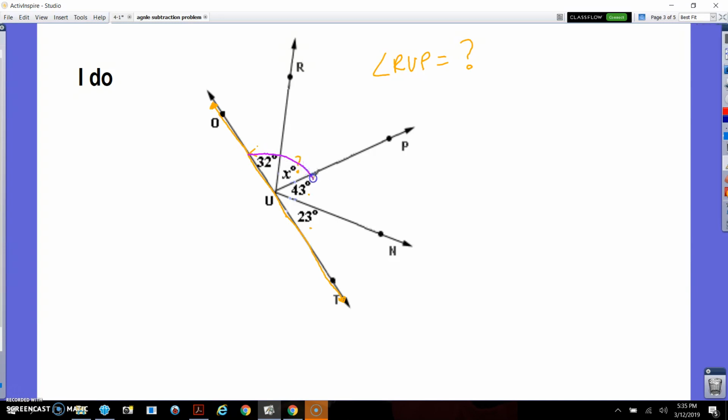This is still a 180 degree angle right there. So if I take all these four angles and add them together, that 32, and the missing one, and the 43, and the 23, and I add all those together, they make a straight angle for me. They make a 180 degree straight angle.